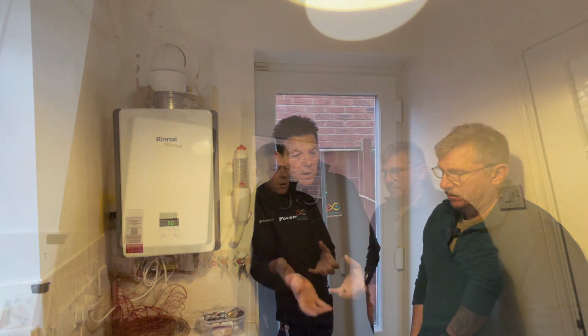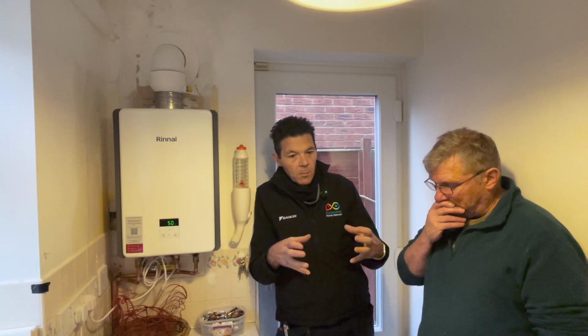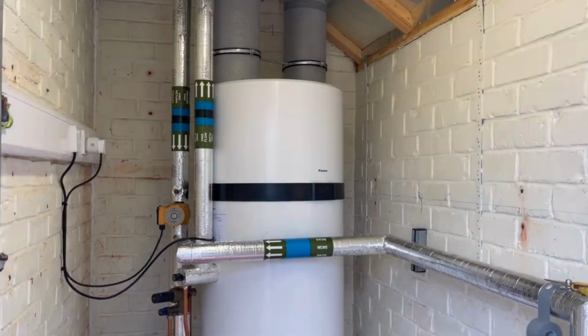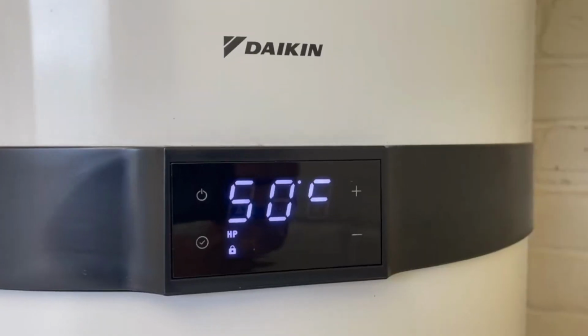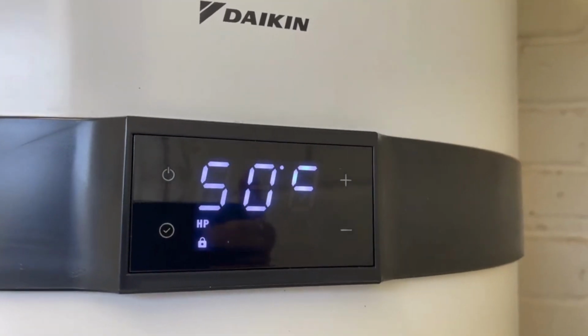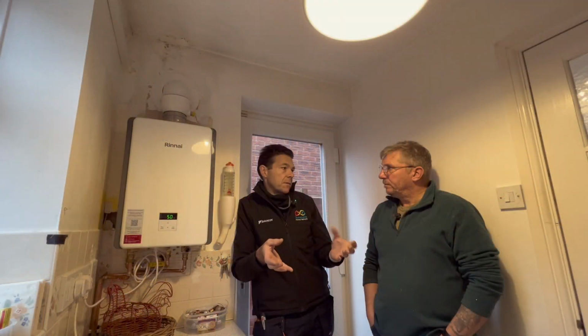Now, in my own case, I've got a Daikin hot water cylinder with a built-in heat pump, and my water's stored at 50 degrees. Once a week, the booster heater cuts in and pasteurises or disinfects the cylinder on an automated cycle. But that water stored at 50 degrees is more than ample, really. We shower typically around 40, 42 degrees.